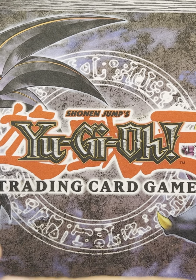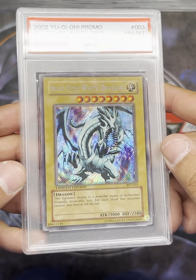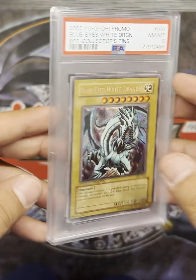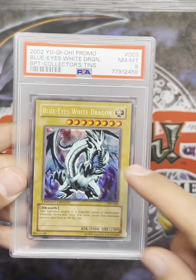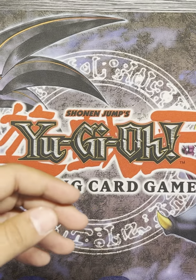Next is a big hit. Well, not really a big hit, but it's a very shifted Blue Eyes White Dragon. It was a BGS 8.5. I cracked it to see if maybe it can get a 9, and no, it actually has quite a bit of scuffing on the back, as most of the BBT 10s do. But this, I don't know what I'm going to do with it. I really like this card, but I really wish it was a higher grade. So if I sell it, it'll definitely be at a premium.